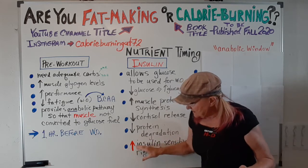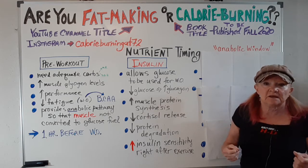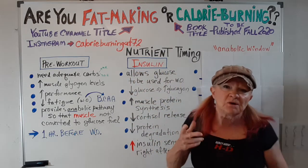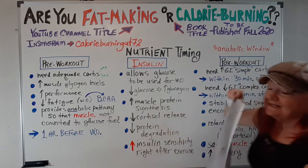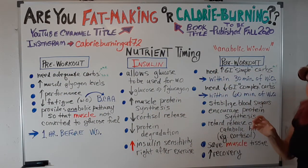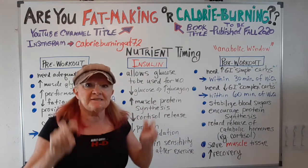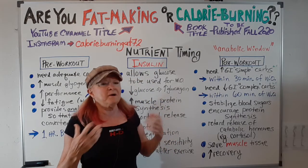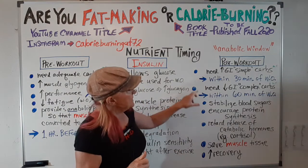Now, the interesting thing is that right after exercise, you are very insulin sensitive. So let's use that in terms of nutrient timing to help your muscles. Some people call this the anabolic window. Interestingly enough, it is a bit controversial, but let's go with it. So within 30 minutes after your workout, you need high glycemic index simple carbs. You might drink some fruit juice, or you might drink some milk, for example. So no fiber, right? It's just sugar right in the first 30 minutes.